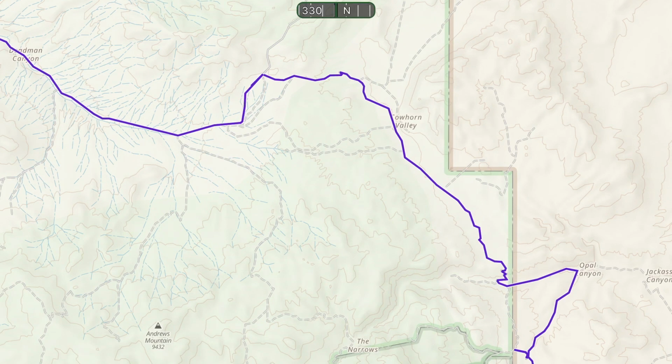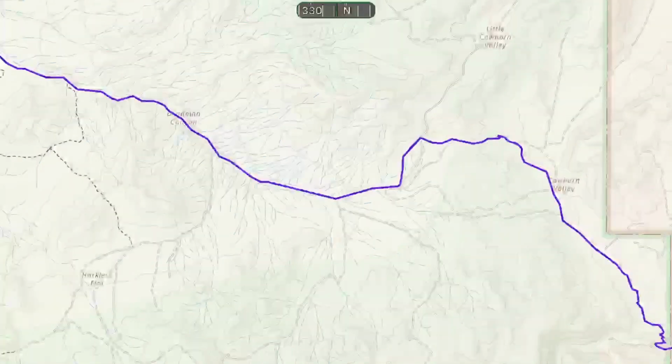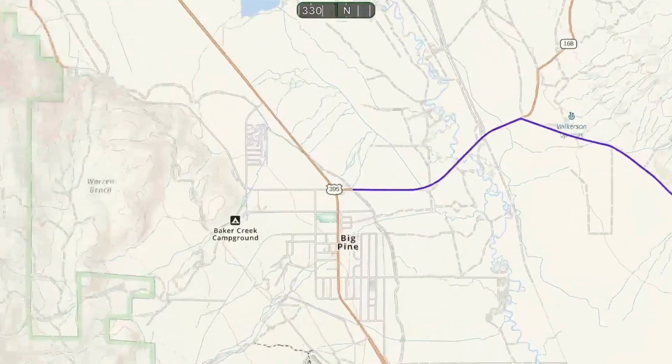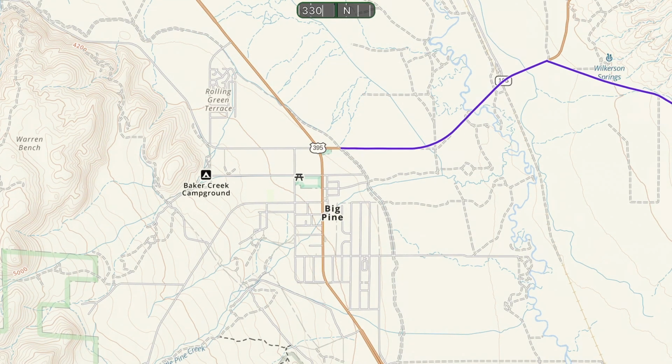And we top out at 7,500 feet. We hit the Death Valley Big Pine Road, and we drop down the mountain, and we go to the town of Big Pine. And that's where we finish our trip on the fifth day. We fuel up, we air up our tires, and we say our goodbyes.